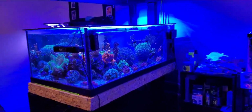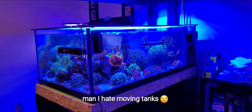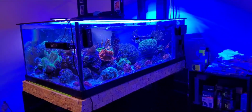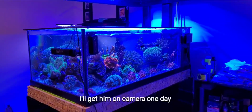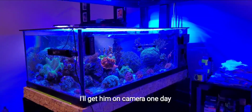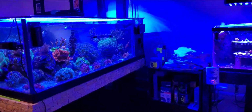Alright, so with that being said, my plan to break this tank down. My friend Wayne's going to come over here and help me. I'm breaking it down with Wayne, and then we're going to put it outside for Joey, because it's just going to be a little bit better and safer with all the COVID stuff going around.